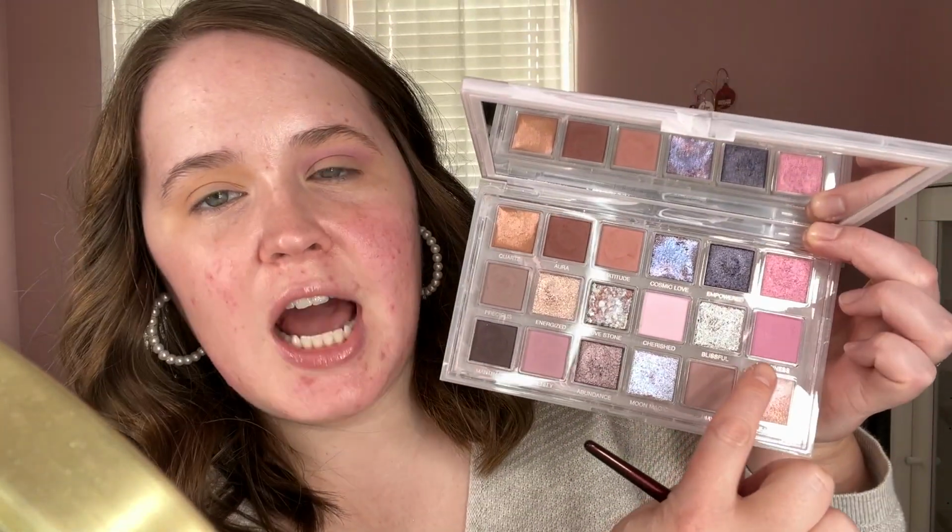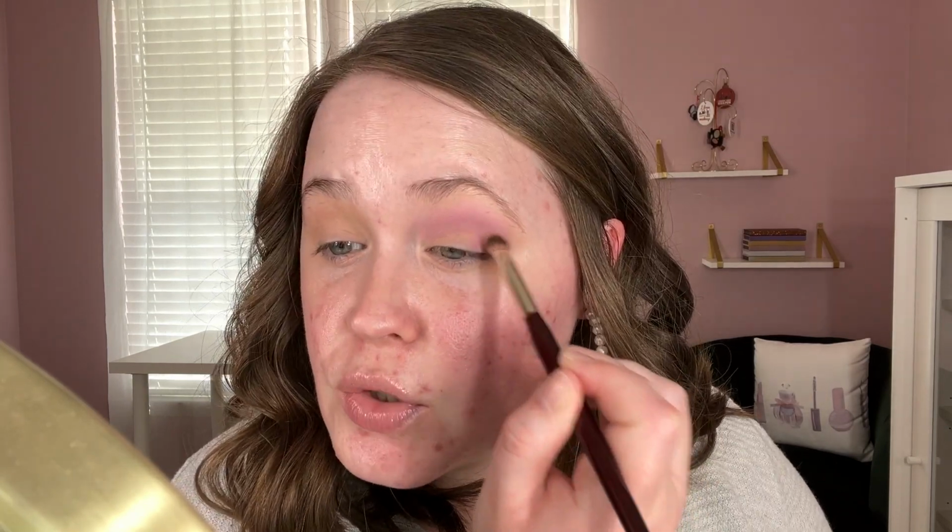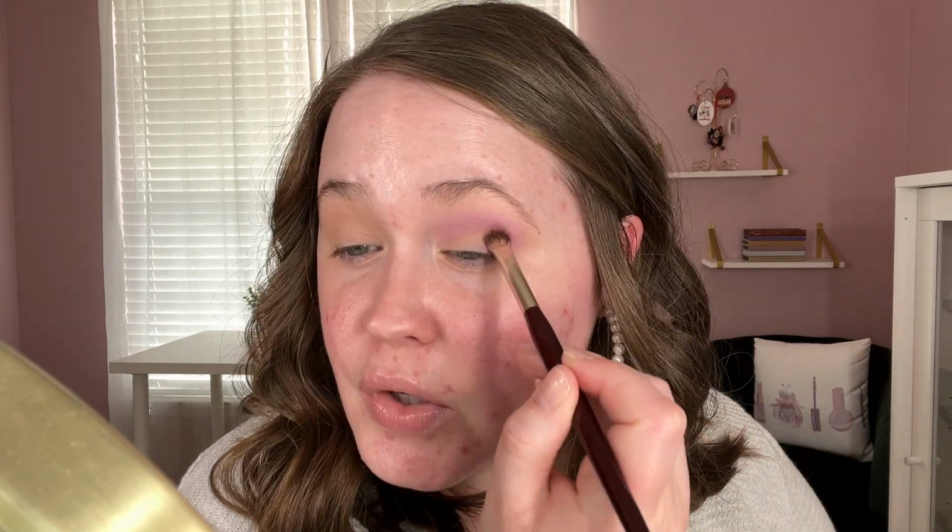Then I'm going to take this Happiness shade right here and we're going to put it on the outer corner. This isn't the look that I was going to do when I first sat down to film, but the look I was going to do was only going to be like four shades, and I was like, I probably should use more than that. Okay, so this Happiness shade is actually a little bit brighter pink than I thought it was going to be. It's not fully matching the vibe, so we're going to go back over it with Serenity and cool it down a little bit because it really was a bright pink, which is pretty, but just not what I was going for.